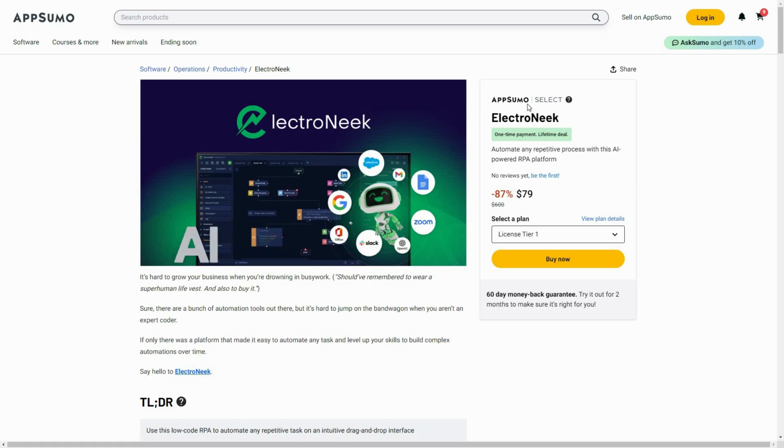ElectroNeek is currently available on AppSumo as a lifetime deal. The regular price is $600, but at AppSumo you are getting this lifetime deal at only $79.